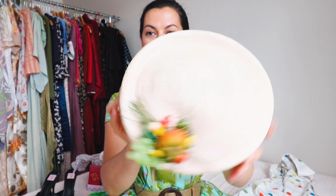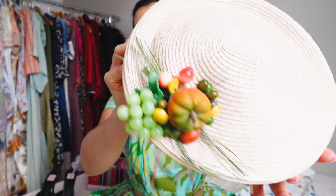And then I asked the lady if she had a matching hat for that, because I said to her that my plan was to wear it to the Goodwood Revival, and she came out with this little baby. So it is a 1950s straw hat with fruit on it.